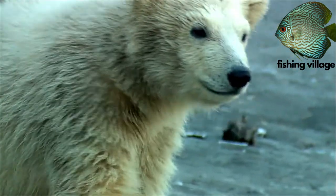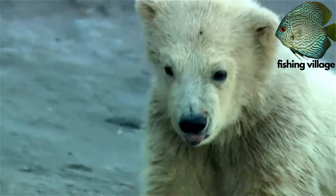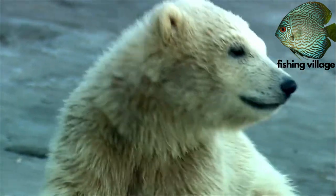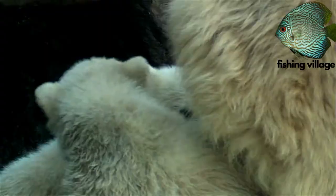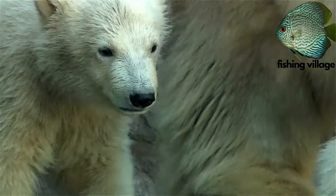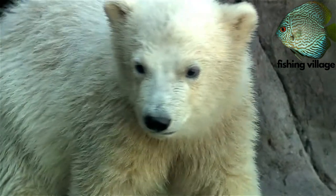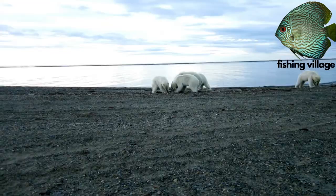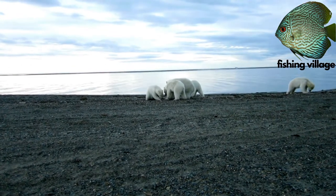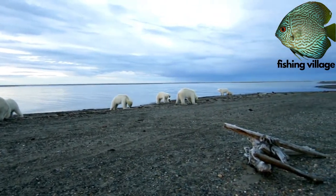Polar bears also have a thick layer of fat under their skin that serves as insulation to keep the body warm. This is crucial during the bitterly cold Arctic winter and when swimming. Due to its massive size, the bear retains heat by having less surface area exposed to the cold per unit of body mass.